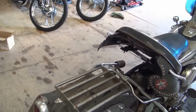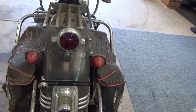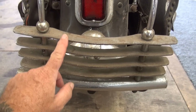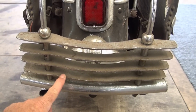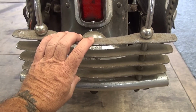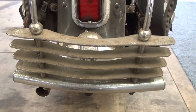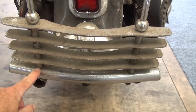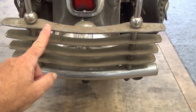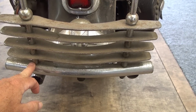Well, another misconception is this. 1949, they came out with this bar without the lattice. Different years called this different. When it first came out, this was a lattice bumper. Well, they made a lattice bumper as early as 47. I've got the literature on it. They made this bumper here all the way through the 50s, which I'm going to show you in a minute, without the lattice. They made both. So you can have it with the lattice or without, and it's correct.